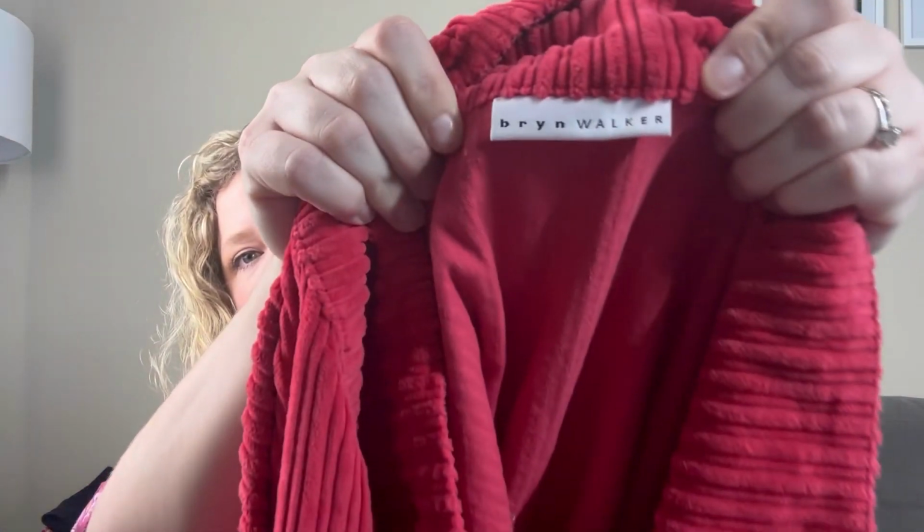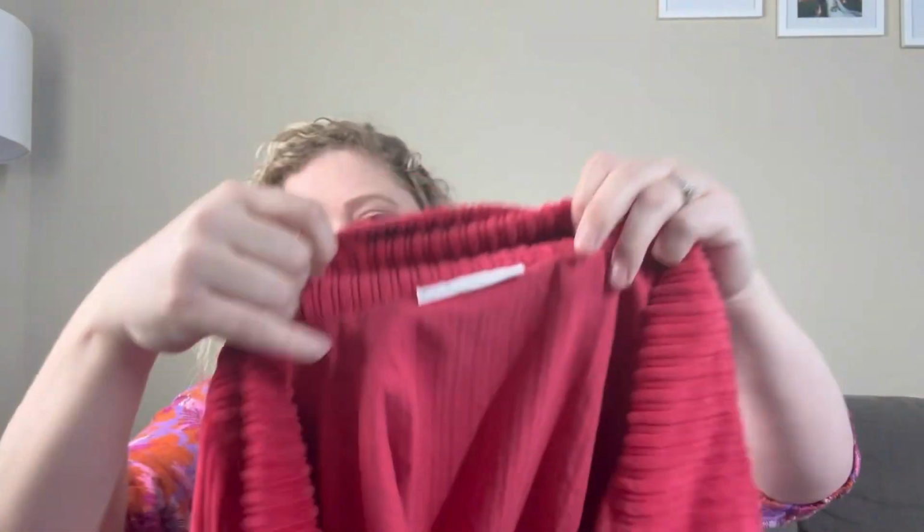And then lastly, at the first stop, I found one of my favorite brands to sell, Bryn Walker. I've told you guys before, this is one of my favorite artsy lagenlook brands. And this one, let me see if I can button it.